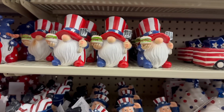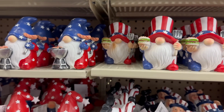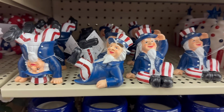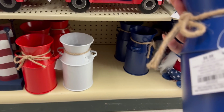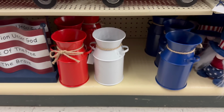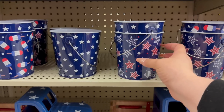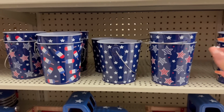And then over here you have these adorable gnomes for $5.49. You have these fun Uncle Sam characters for $3.99. Now right here you have the milk cans. These are going for $6.99. You do see them in the blue, white, and red. Up here you have the bigger Stars and Stripes Forever truck for $22.99. Here you have the tin buckets. These are going for $2.99.